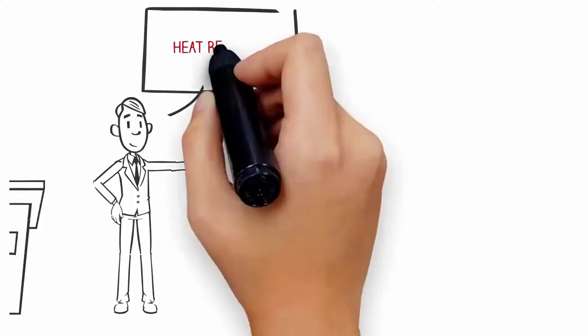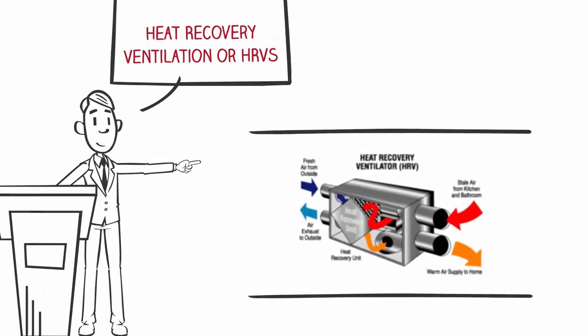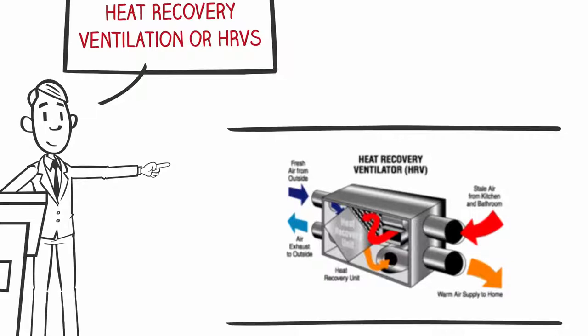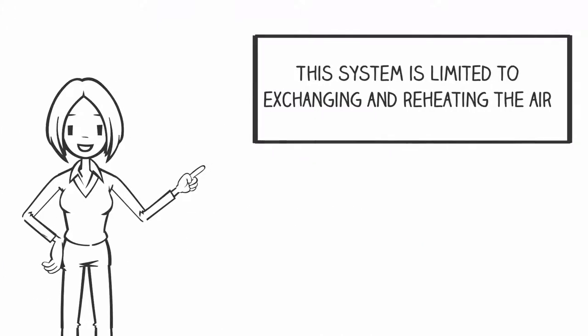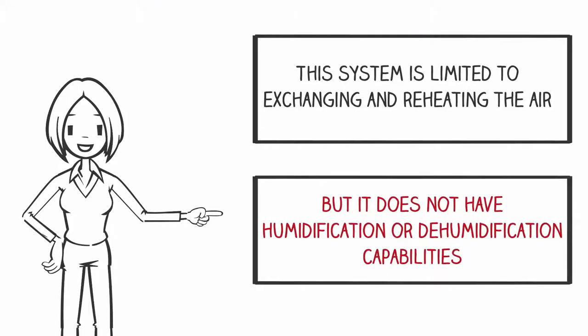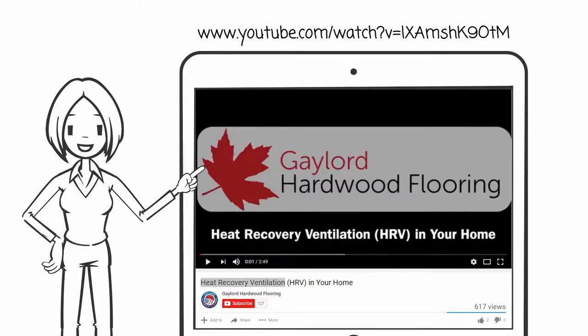Heat recovery ventilation, or HRVs, were introduced into the housing industry as new homes started to be built with energy efficiency in mind. This system is limited to exchanging and reheating the air, but it does not have humidification or dehumidification capabilities. For more information, please watch our video, Heat Recovery Ventilation in Your Home.